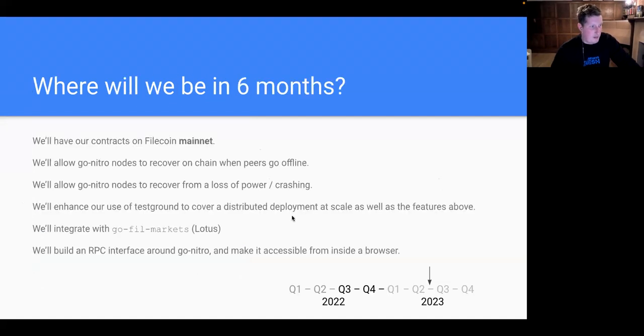So that's pretty much my presentation done. I just thought I'd give a little bit of a hint about what we've got coming up next. Some of the things we're looking at doing in the next 6 months, we haven't completely settled on our roadmap, but here's just a flavor. We're going to have our contracts on Filecoin mainnet. Again, that's more work that the FVM team are going to do rather than us, but we will be there for the ride, and we hope to be some of the first contracts deployed when the FVM lands on mainnet.